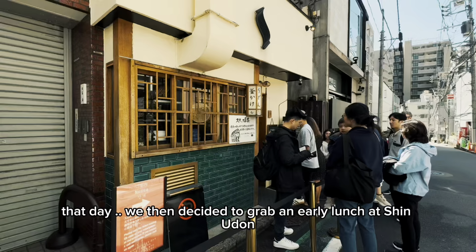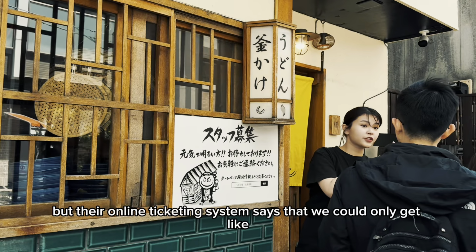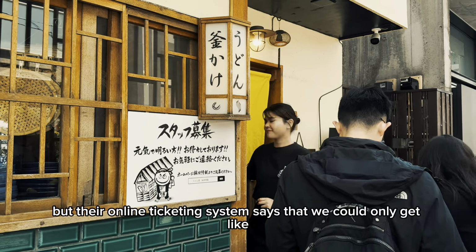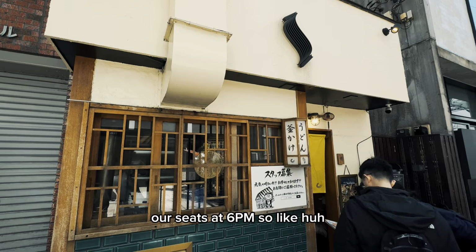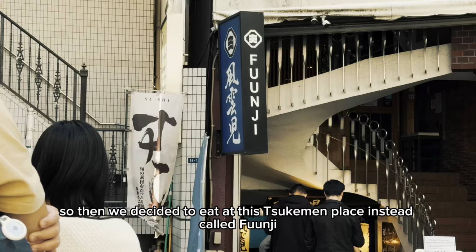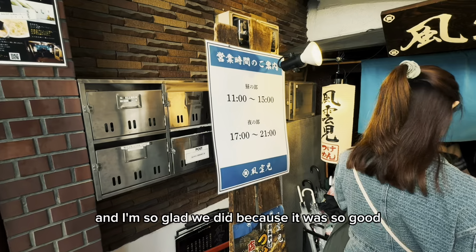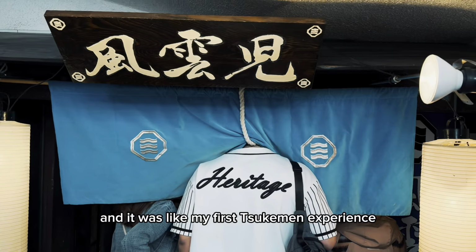We then decided to grab an early lunch at Shin Udon, but their online ticketing system says that we could only get seats at 6 p.m. So, huh? Then we decided to eat at this Tsukemen place instead called Fuunji, and I'm so glad we did because it was so good and it was my first Tsukemen experience. Fuunji.